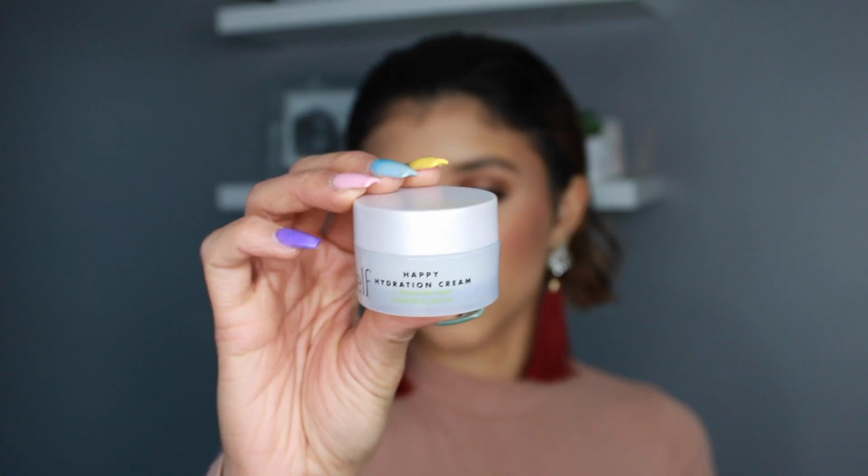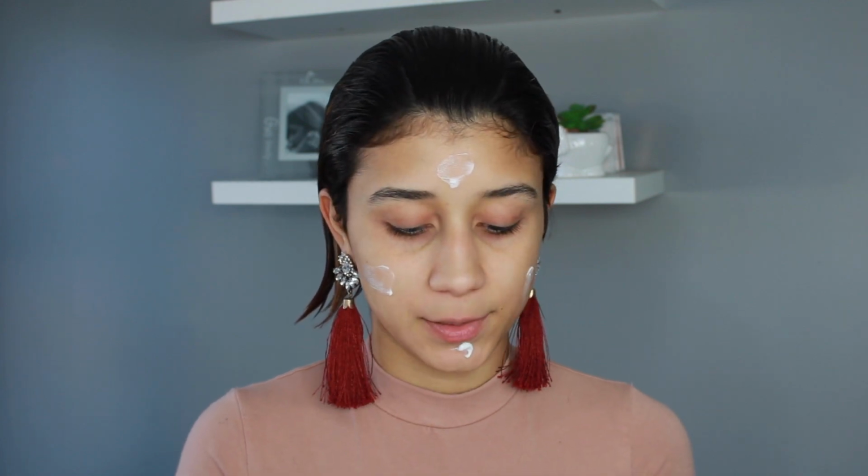Alright, so let's get started. So to start off with moisturizer, I'm going to go in with my e.l.f. Happy Hydration Cream. It's just a moisturizer. It's not the one I usually use. The one I usually use is from e.l.f. too, but I ran out of my Hello Hydration Cream, which is my favorite. And I have not been out the house, so this one's fine.